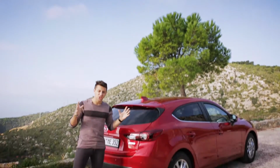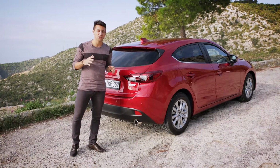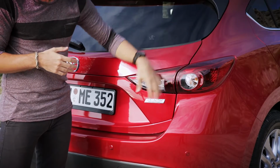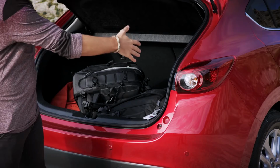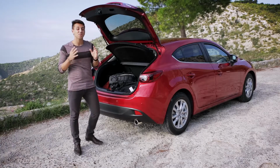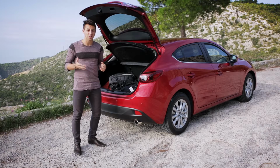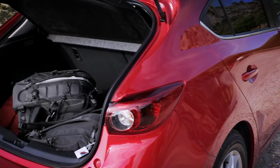Round the back it's chunky and boxy. Now this window line is quite high, which does reduce rear visibility. But what we do like is that the boot door splits the rear lights. This means that it doesn't impede on the width of the boot aperture. Now the boot is 350 litres. That's smaller than a Golf, but bigger than a Focus. But it's a long way off the 477 litres offered by the class leader, the Civic.